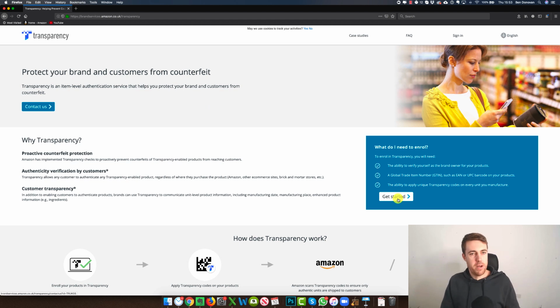So you can check more information out about this by coming to brandservices.amazon.co.uk/transparency. The transparency program was really initiated by Amazon because they were worried about how much was going on with counterfeit products and hijackers, and so on and so forth. They obviously have been slow to react to this growing issue, but it's something that they recognize can harm their platform, so they are trying to do what they can about it. And so it kind of goes through.